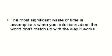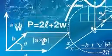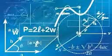Rule with numbers. The most significant waste of time is assumptions. When your intuitions about the world don't match up with the way it works, you will never be efficient. To combat false assumptions, you have to test them and follow them up with real numbers. The results of a test can end up saving you hundreds of hours.